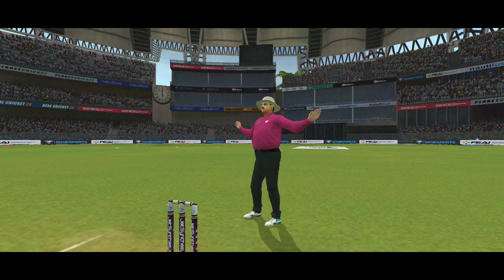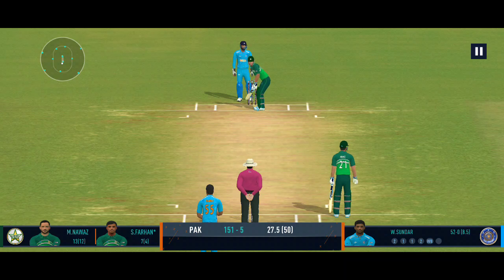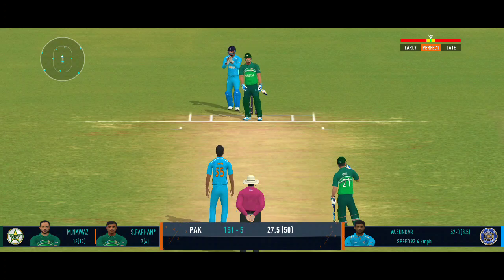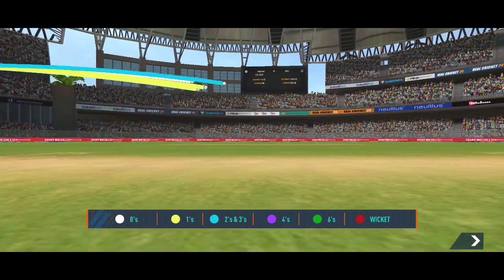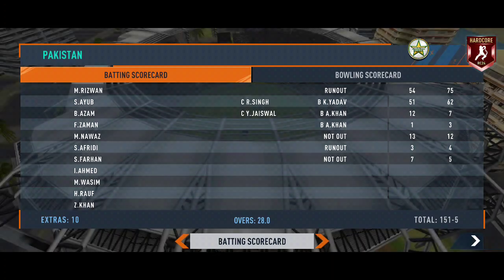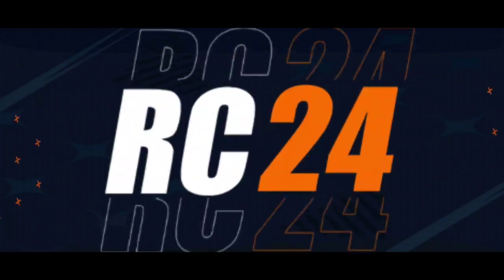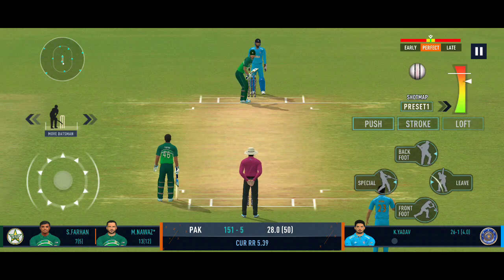Missing his line there, wide signaled. Beauty from the bowler, zips past the edge. Spinner brought back from the other end. Tell you what, that previous delivery must be playing in the batsman's head.